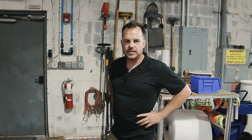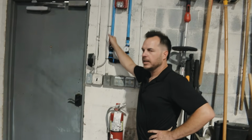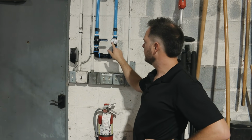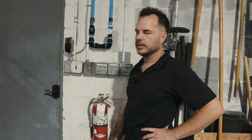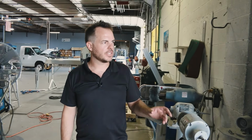All right, so at the end of each day, when the employees are cutting out the lights, they can also turn this ball valve. And basically, if we come in in the morning and open this up and this thing jumps, we know we've got a leak, so we're able to track down the leak. And that's something we added a couple weeks ago. It's pretty cool.